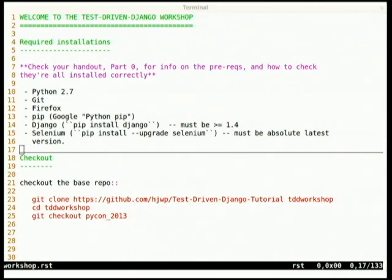All right, take a look at part zero of your handout. It's got a couple of tests, a couple of little commands you can run there, which will check that you've actually got the right Django and the right Selenium and the right Firefox and the right Git all installed.